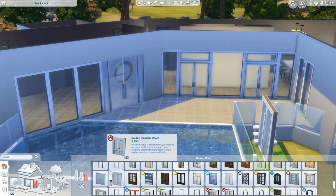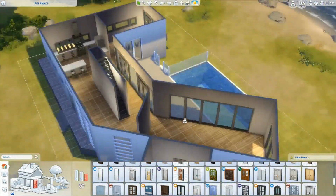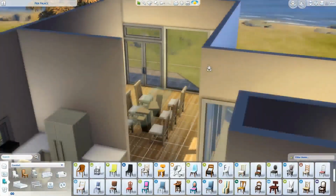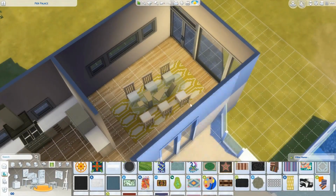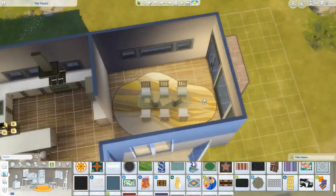I was going to try and put a door there, but if I use the same doors as all the other sections of the house have, the glass doors, it didn't link up properly, so I decided to delete the door and just have windows. And I think there's enough doors on the back area if you ask me.